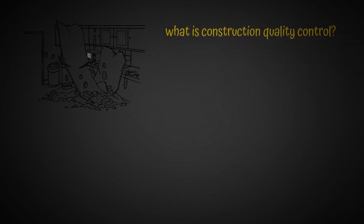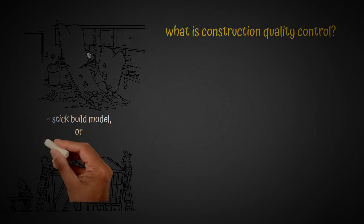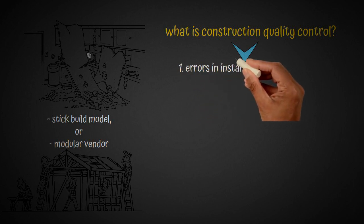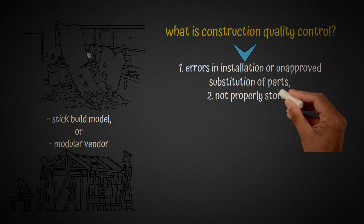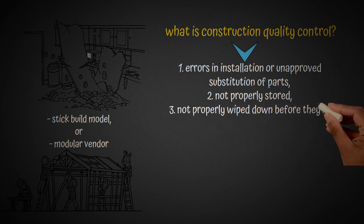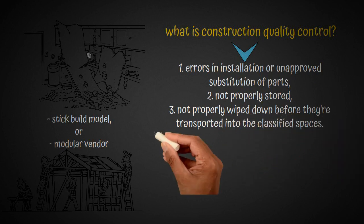So when you're thinking about who you're bringing in, whether it's a local vendor, a local general contractor to do a stick build model, or a modular vendor coming in and installing those prefabricated walls, there are a lot of potential, more so with stick build, but there's a lot of potential for errors in installation or unapproved substitution of parts. There's potential for when parts are delivered into the facility that they're not properly stored, not properly wiped down before they're transported into the classified spaces.